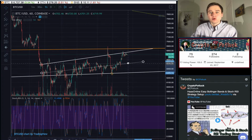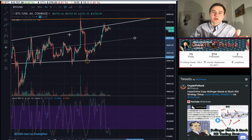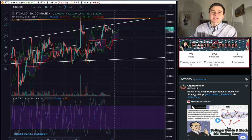I think that we have approached that point. So what would I like to see, right? As far as consolidation is concerned, there's two outcomes that I'm looking at right now. As far as Ichimoku trading is concerned, I would like to see us consolidate on this Ichimoku cloud before we can get a breakout. That would be really nice.